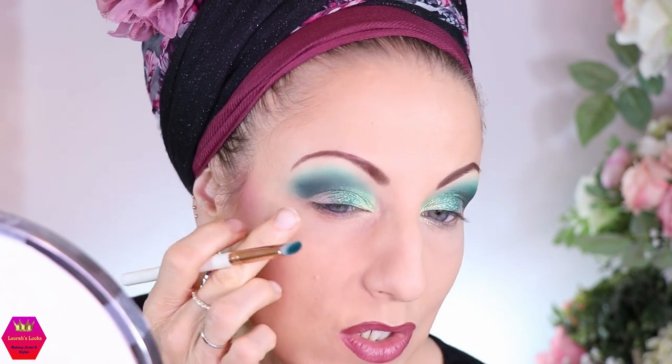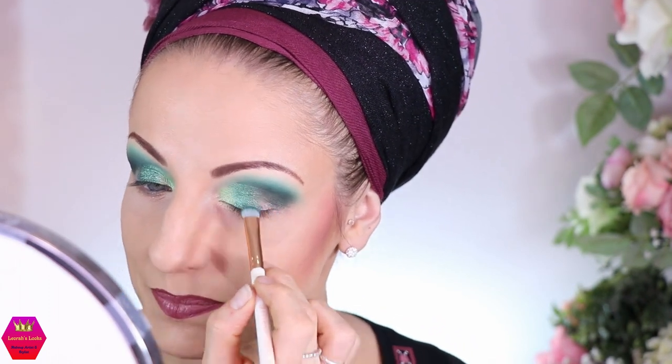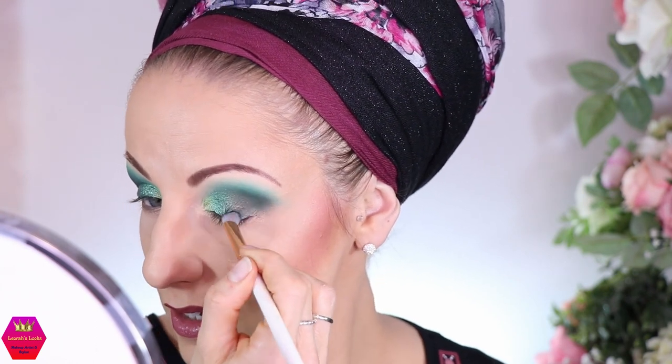You seeing this? Are you seeing this? Like if I drag this a little bit, I just can't believe my eyes. Alright, so I'm gonna go right into the next color. Let me just grab a new brush. And seriously, I'm using something like 10, 12. Sometimes when I do a cut crease, I'm using like 16 brushes for one look. So that's crazy. Okay, I'm going to use this one here, which is the darkest shade in the palette. And I'm going to put that right here.